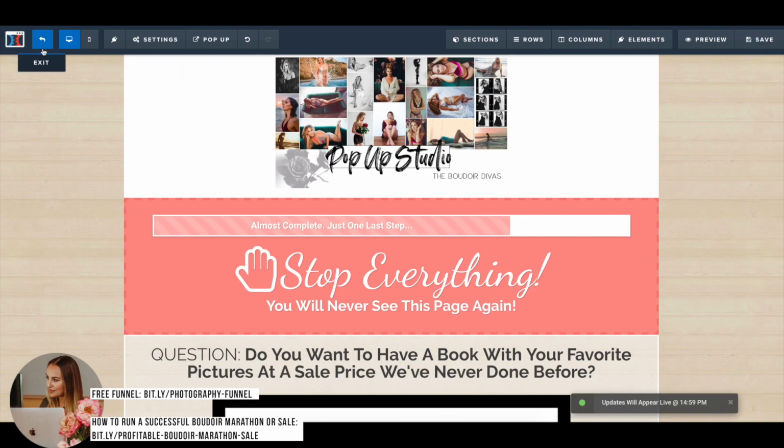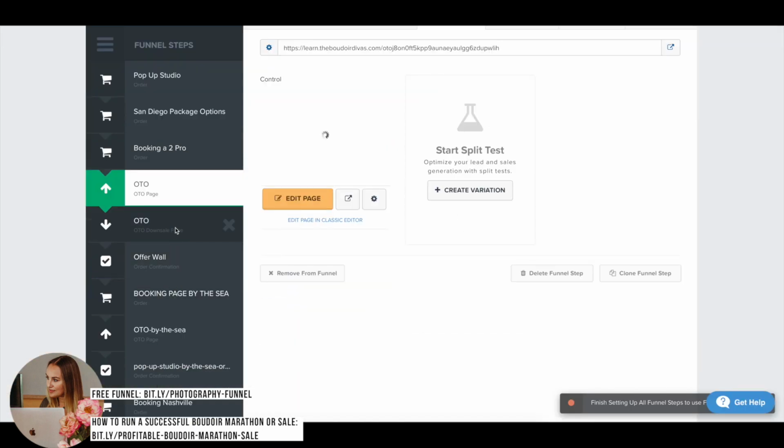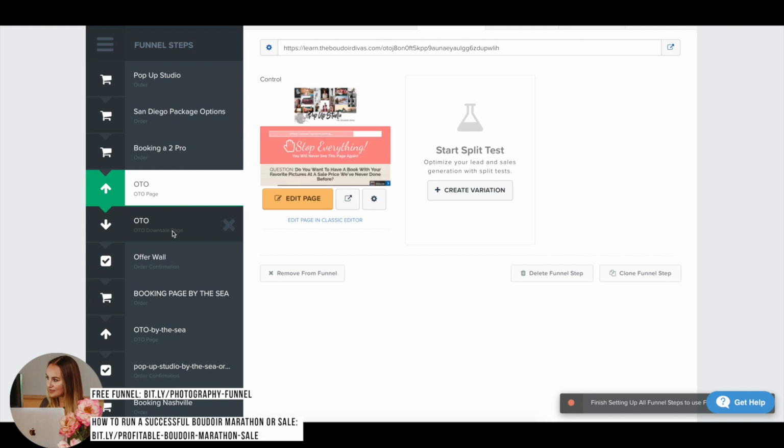And then it's just going to charge the card because they've already put their card in if they're seeing these pages. And then same with this downsell page. It operates the exact same way. The offer wall, you know, that's pretty self-explanatory.